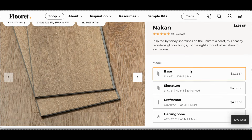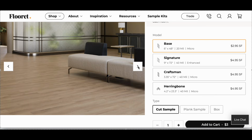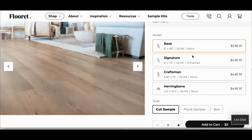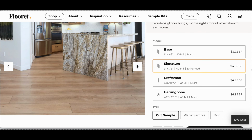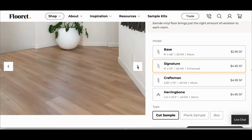The base runs at $2.95 a square foot, which is incredibly affordable, and it's the cheapest option of everything we'll look at today. Clicking through the photos can give you a really good idea of how the different plank styles look. As you can see, the signature planks are much larger, but one thing to note is it will speed up installation because you'll have less cutting to do.